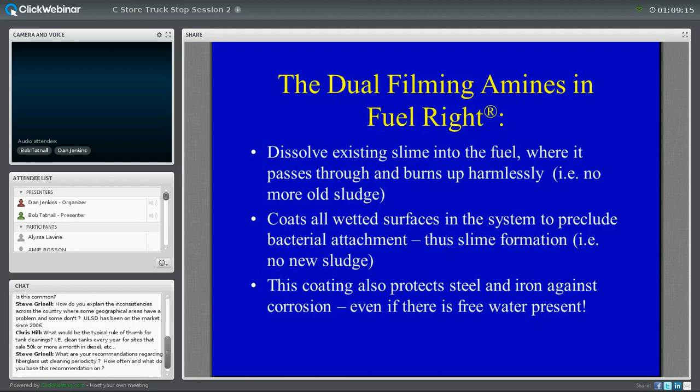And the coating, and this is what filming amines have been used for generations, the coating also protects the steel and iron surfaces against corrosion, even if there's free water in the tank. We have nails sitting in water in the bottom of a jar treated with filming amines that after years are still bright and shiny like they're right in the box.